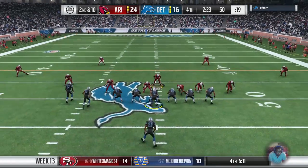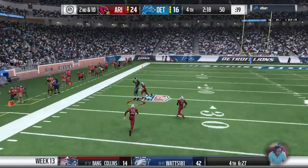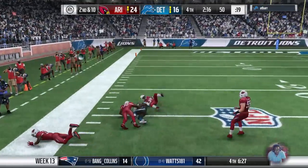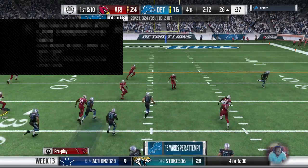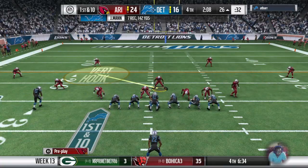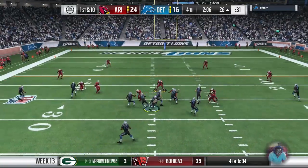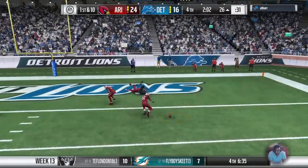All right, here we go. From the midfield stripe, they'll look to throw. Throwing left side, it's complete. And he'll be taken down, but not before getting this inside the 30. A great job pulling that one in from a guy, as we know, who can really blaze. He's got a lot of speed. And that speed can work for him so many different ways.